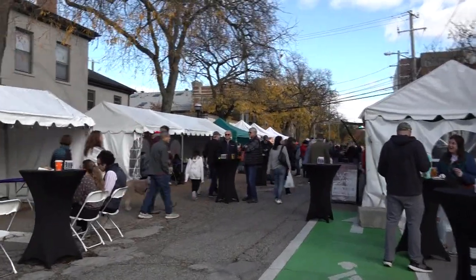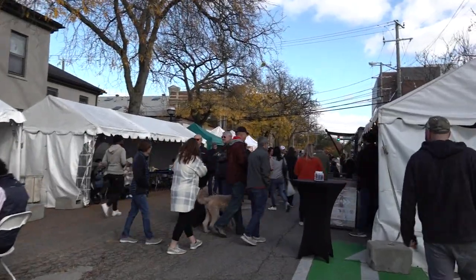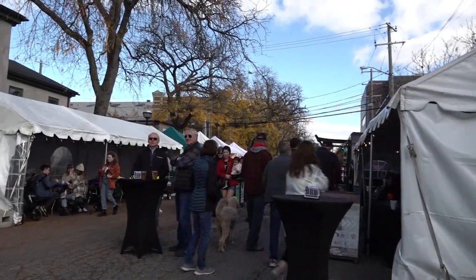Walking around the Kerrytown Artoberfest for you. I live in that brick building right now. This is the closest gig I've ever had.